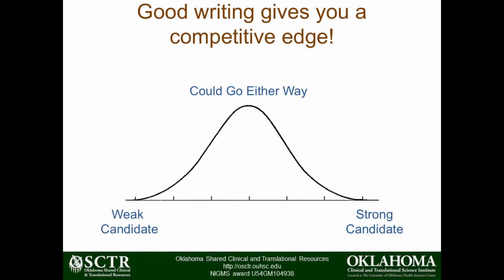From my experience, submitted manuscripts created this kind of curve. A few were obvious strong candidates, but most were borderline. There's a lot of really good science out there, but you can make your work stand out with good writing. Good writing can push your manuscript to the right on this curve and increase your chances of getting published. You can ensure that your manuscript is written well by soliciting feedback from your colleagues, writers at your institution, or a freelance science editor.